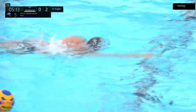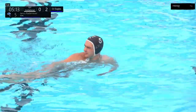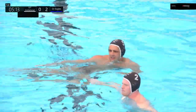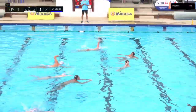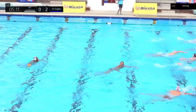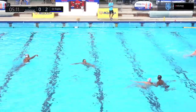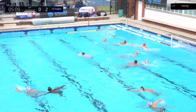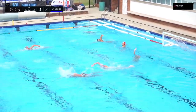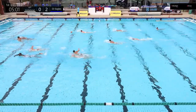Current SA player, he did attend the last iteration of the FINA World Champs playing for SA. Fantastic for them to get some experience there. Luke Shipway will start us off, over to Caleb Grimmett. Caleb will look to carry. OJ opting for a tight press, long range pass, but just a bit wayward there from Grimmett. Dean Haas feeding the ball forward onto Mike Stewart. Mike will look to carry.